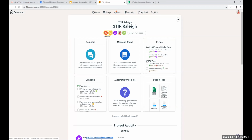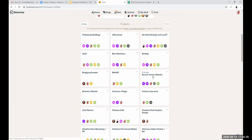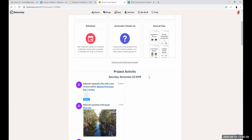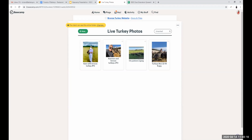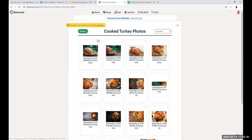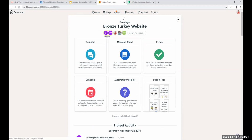Like I know we talked about that Bronze Turkey website project. That was a huge project, and we had a lot of content that we needed from the client. We had a lot of stuff that we needed them to upload. So I'm going back into the Bronze Turkey website and to docs and files, and you can see that they added live turkey photos. They organized it and put all the photos up under it that they needed to go on the website, or cooked turkey photos. And so you can see all the pretty photos that they added into there that our team could use on their website.